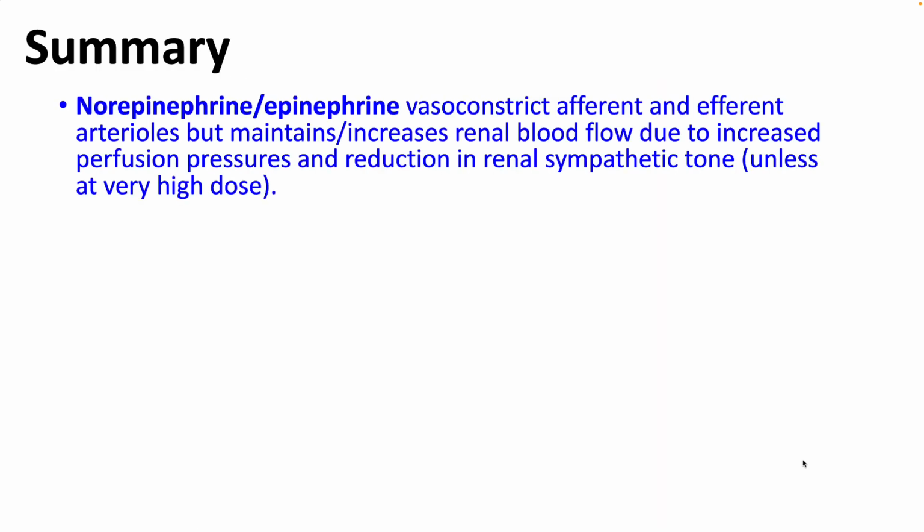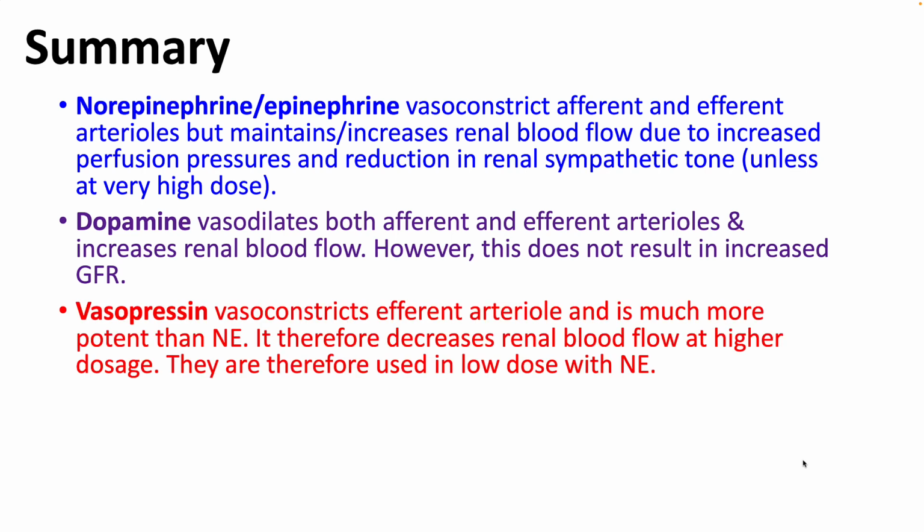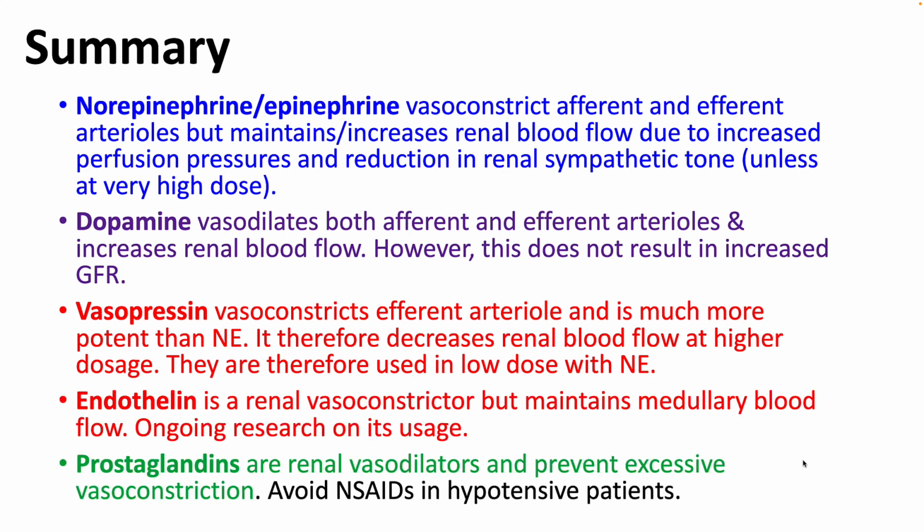In summary, norepinephrine vasoconstricts both afferent and efferent arterioles, but maintains or increases the renal blood flow due to increased perfusion pressures and reduction in renal sympathetic tone. Dopamine vasodilates both afferent and efferent arterioles and increases the renal blood flow. However, this does not result in increased GFR. Vasopressin vasoconstricts efferent arterioles and is much more potent than norepinephrine. It therefore decreases renal blood flow at higher doses, therefore use at low dose along with the norepinephrine.